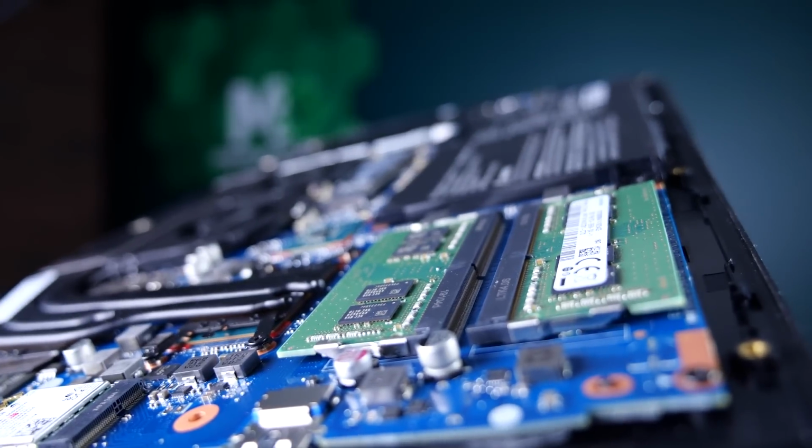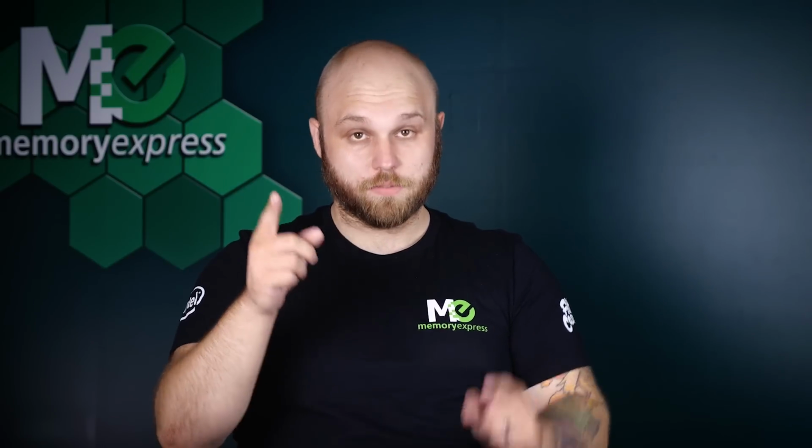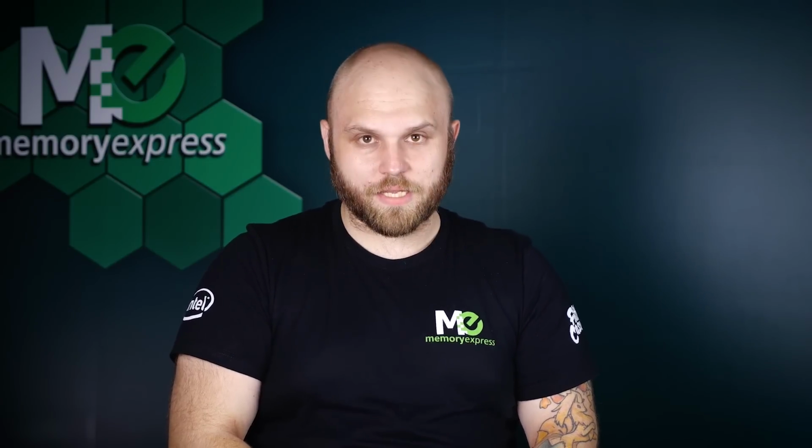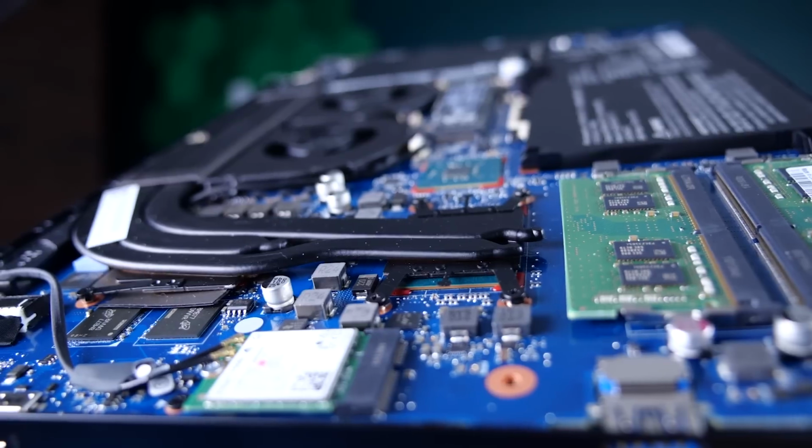This RAM has 2 slots for RAM and can be upgraded to a maximum of 32 gigs. But keep in mind, both slots are currently used, so you have to replace the included RAM completely. The hard drive and M.2 slots are fully accounted for as well. So upgrades, much like the RAM, will result in removing the stock SSD and hard drive.